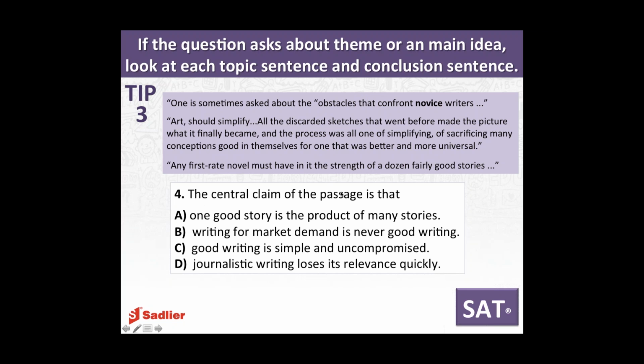So the question asks us, the central claim of the passage is, one good story is a product of many stories, which sounds pretty good because we have here, must be the strength, but it says must be the strength of a dozen fairly good stories. So this is a potential question mark. B, writing for the market demand is never good writing. There's nothing in here that's telling us that. Good writing is simple and uncompromised. Well, we say art should simplify, discarded sketches, make it what it became. The process is one of simplifying. As well here it says the strength of a dozen fairly good stories.